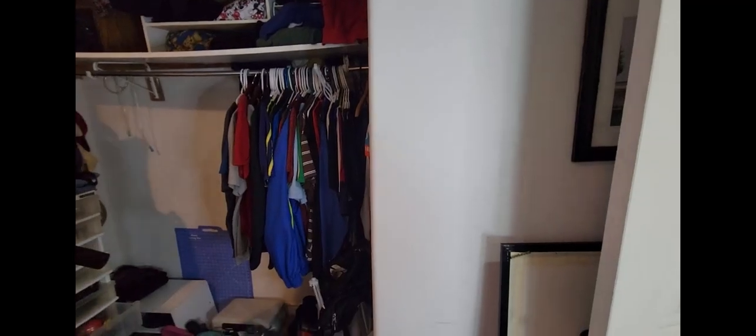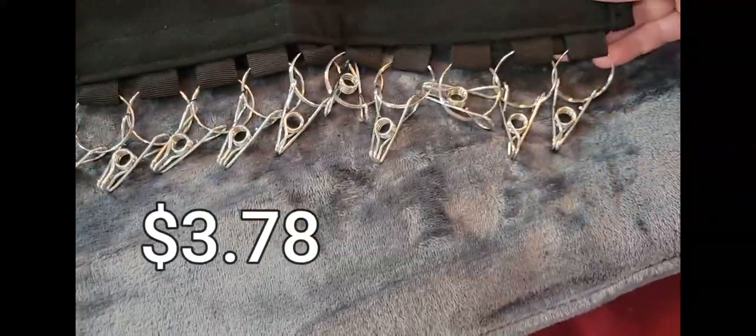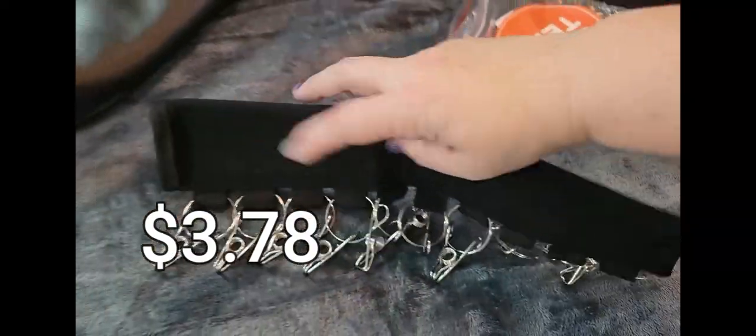Oh, that feels so good. It turns out I was wrong. This is not the same clip strip thing. This one you put on a hanger and so then it'll hang sideways in your closets.